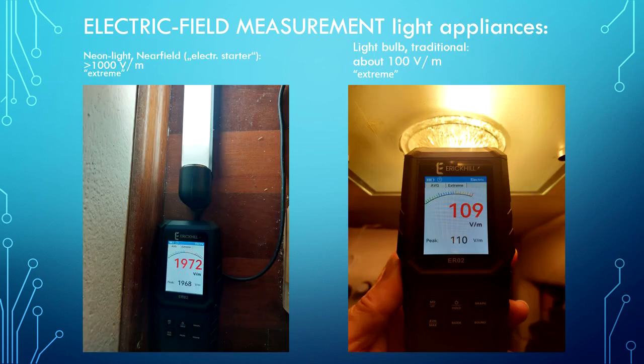Neon lights, for example, have these very nasty, as we call them in German, Starter, who are creating really nasty fields around them. And as you can see, there is almost 2,000 volts per meter electrical field around. In comparison, the traditional light bulb gives you much, much less.